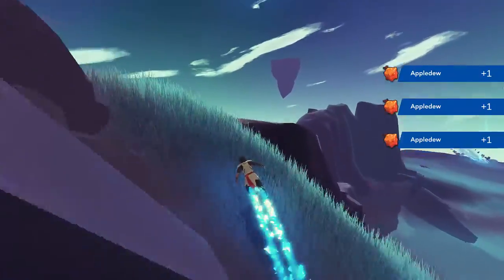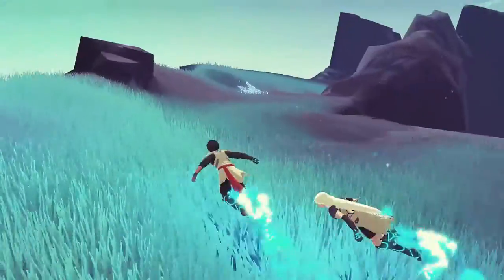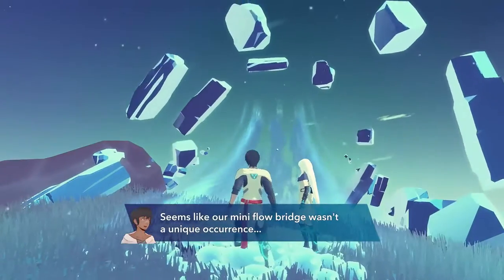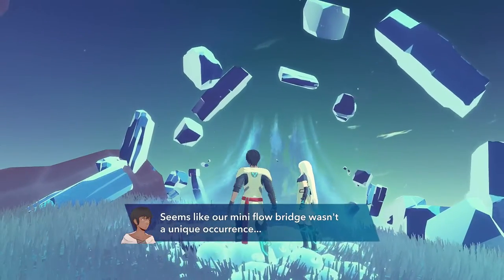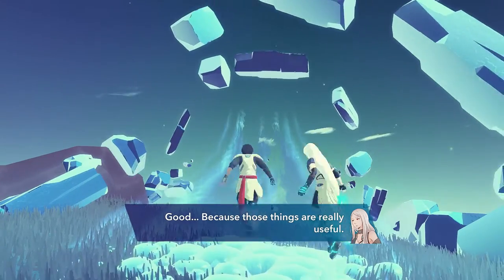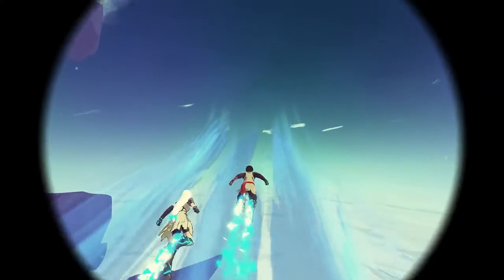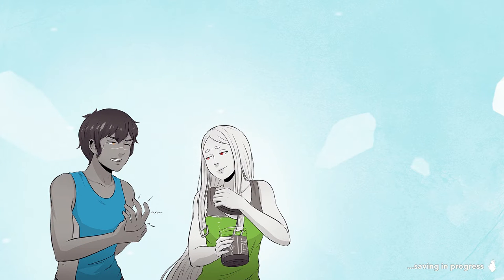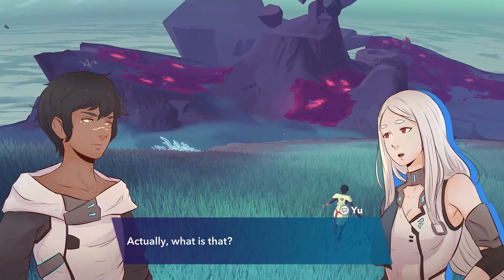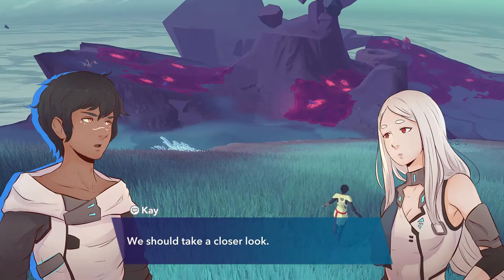Seems like our mini flow bridge wasn't a unique occurrence. Good, because those things are really useful. Wow, that's... actually... what is that? We should take a closer look.